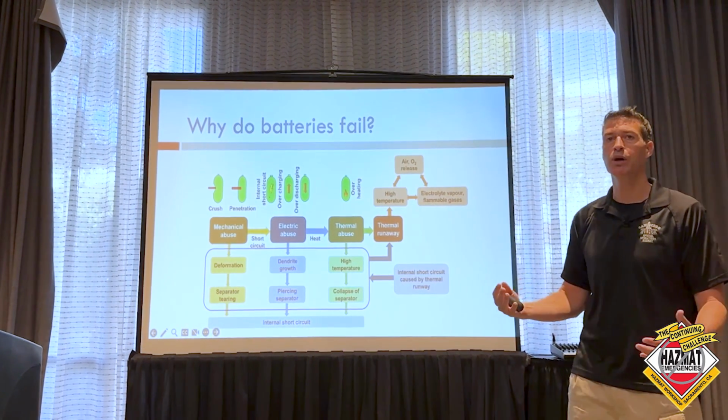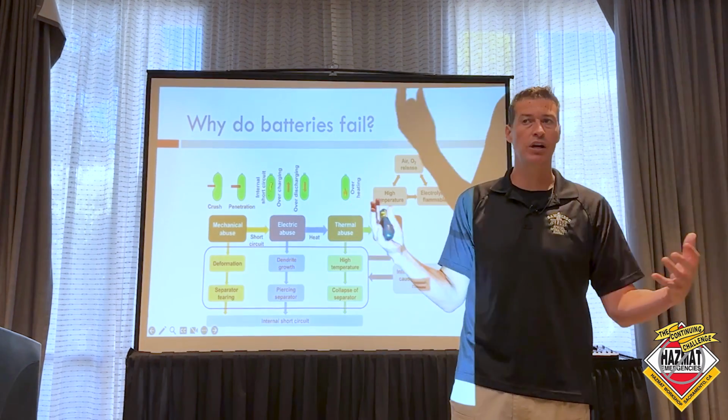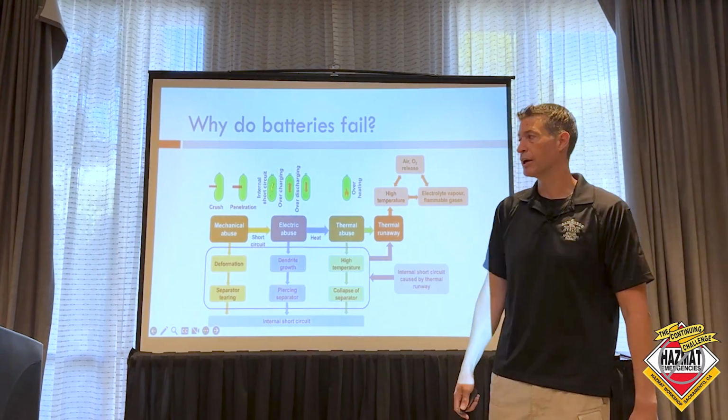So what's the most common way we see this happening? Inside of the back of a trash truck, right? Crushes it, boom, there's your trash truck fire, right?